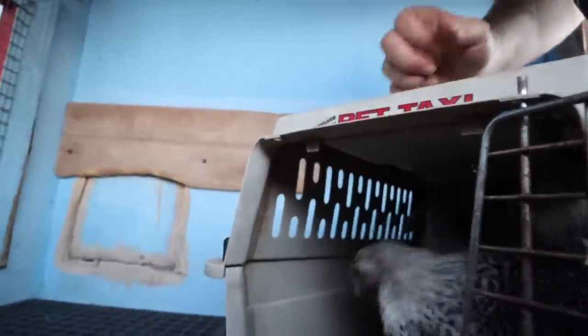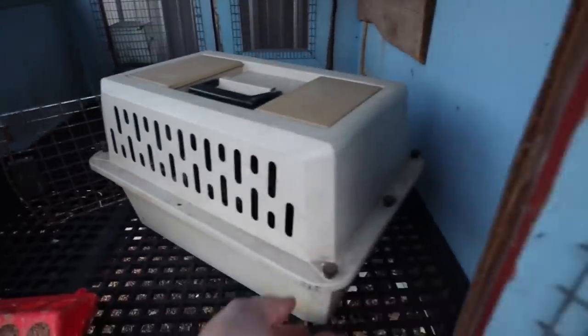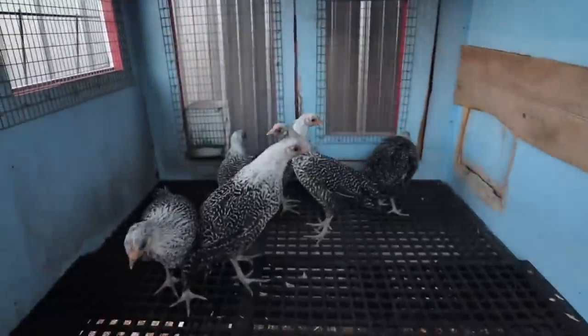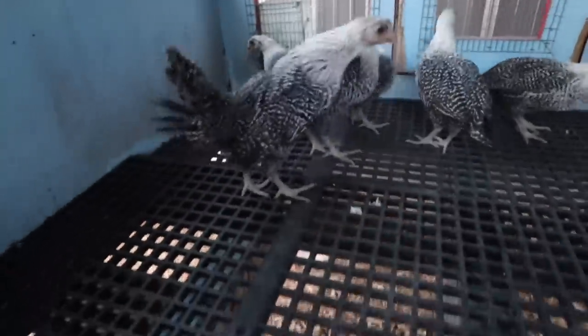Oh, nope, they want to go back in. They like it in there now. They're like, you crazy people. Let's put a little angle on it and see if they'll come out. All right, they made it. The crazy chicken lady did her thing.